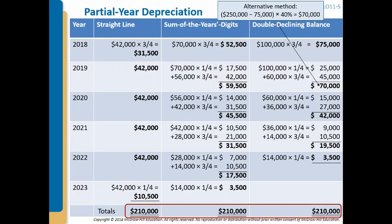Now, that's true for the first two because you've got, again, built into your formula your estimated salvage value. That may not be true necessarily for the double declining balance method because you don't have built into your formula your salvage value. So 2018, 3/4 of a year's worth of depreciation. And then again, we have a quarter of a year.